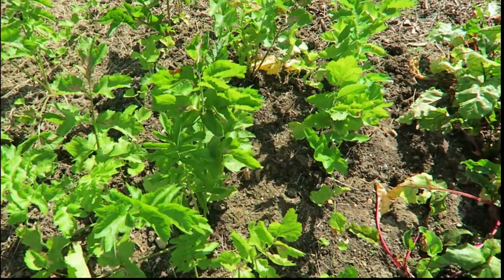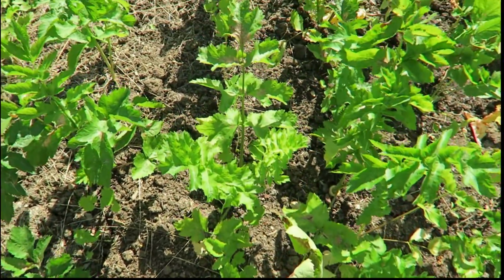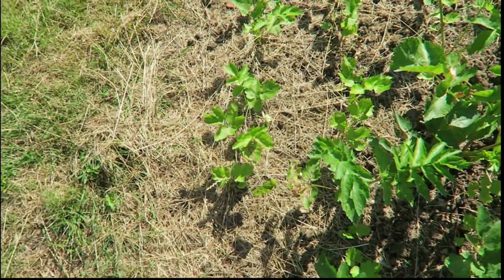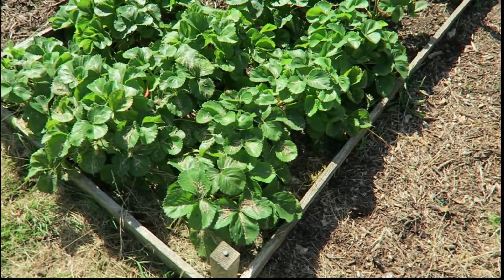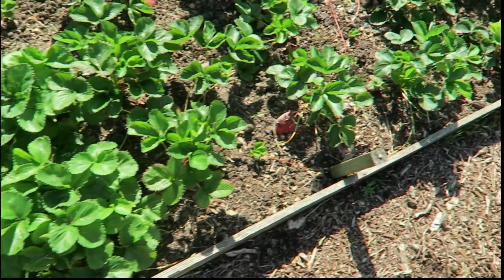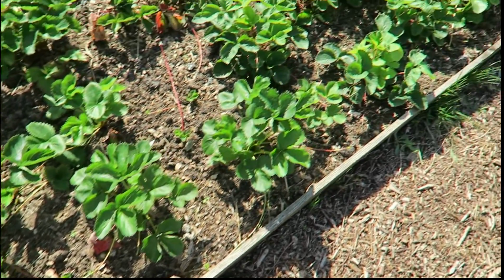Parsnips are doing okay. We filled in a lot of the gaps, and most of the stuff seems to have taken. Strawberries are all good. Not producing anything now, but we've dotted in the gaps with runners.